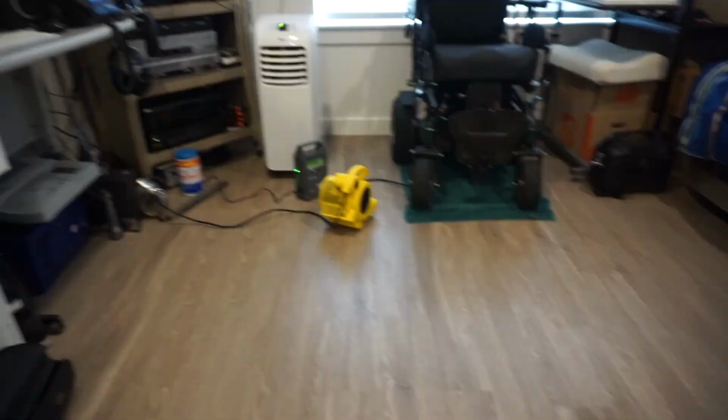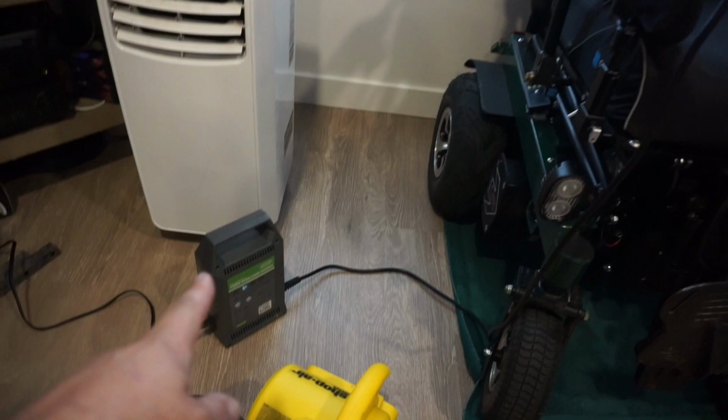Oh, by the way, the F3 is sitting back there in the hole. You can see the foot plates right there. Something happened to that, and we're gonna have to send one of the modules back to Permobil to have them fix it. So I can't do the review on that yet. I was actually getting ready to do that. Oh, and the other thing, you may have noticed I'm just using a Permobil charger on this chair instead of the normal 10 amp one.